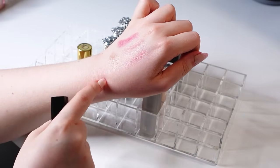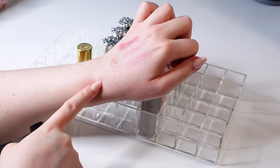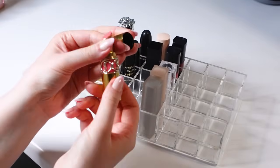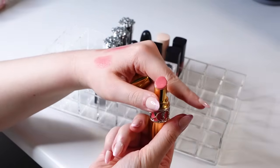It doesn't look like much there, but you know, it still smells fine, looks fine, or maybe doesn't look fine, I suppose, but to me it looks fine. So that one, and then this one from YSL, it's the Rouge Volupté Shine. I feel like that's their kind of famous glowy one. And it's like this milky baby pink, which is really pretty.